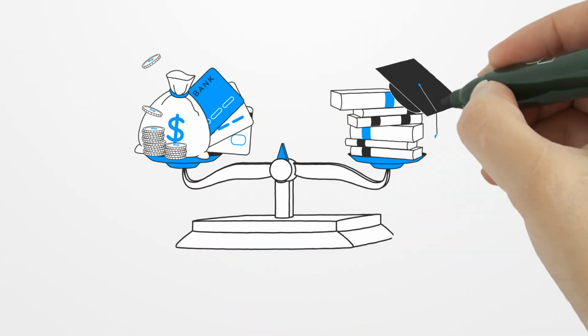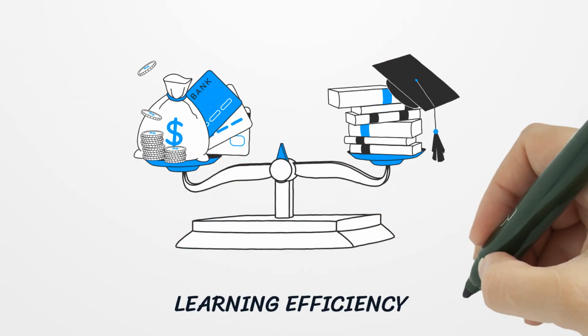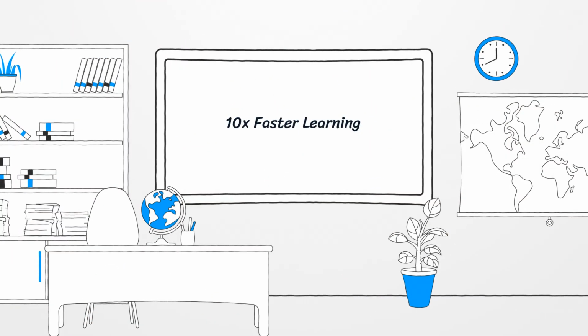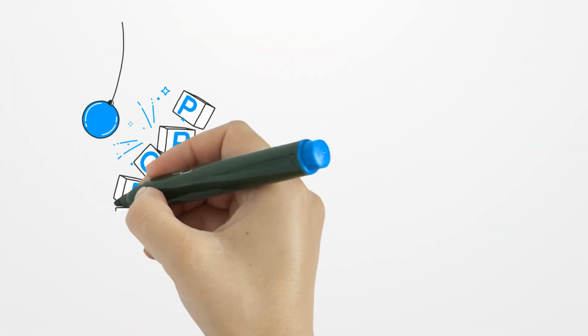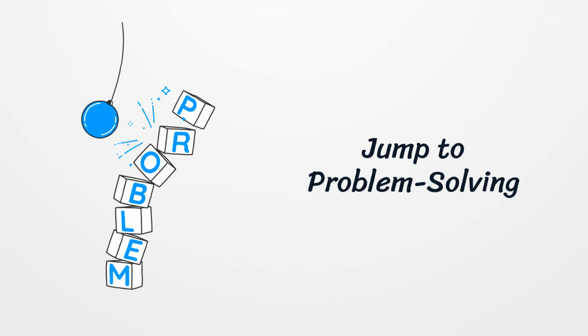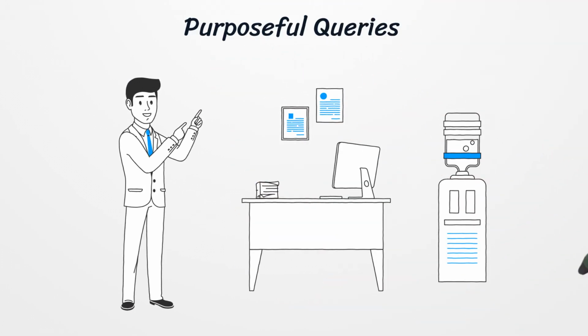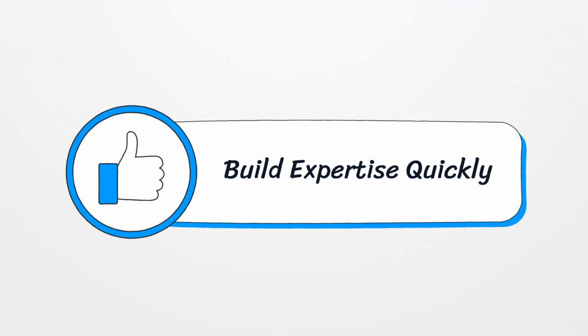Learning efficiency. They claim 10x faster learning, and here's why that makes sense. No time wasted on irrelevant syntax drilling. You'll jump straight to business problem solving. Every query you write has purpose and context. That's how you build real expertise quickly.